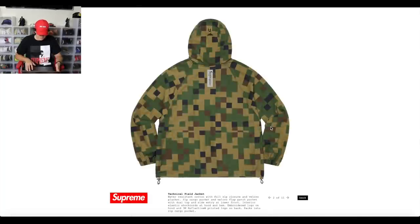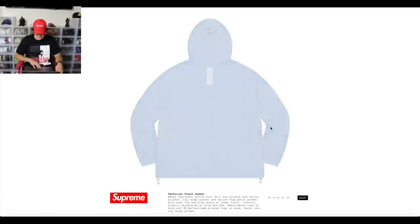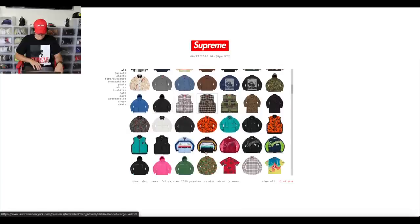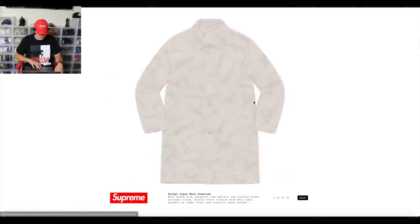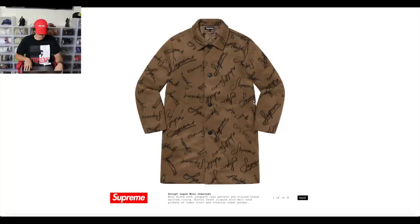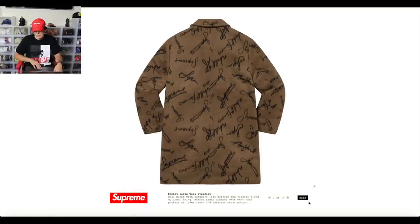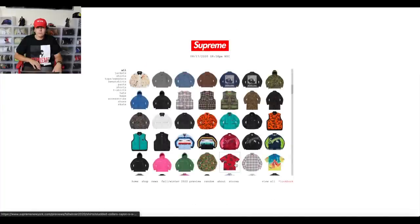Let's see these jackets. Super simple. Gore-Tex, just a little Supreme detailing. Alright. Three colorways in that. I'm gonna skip over these. Okay, they have like trench coats? Oh, wool overcoats. Okay, same thing. Don't really like it. I can see some rappers wearing that for sure. Some New York rappers.